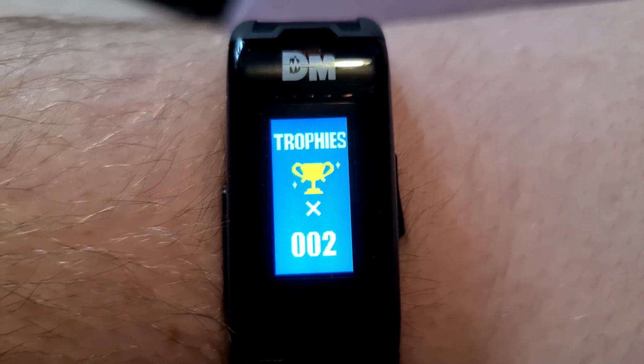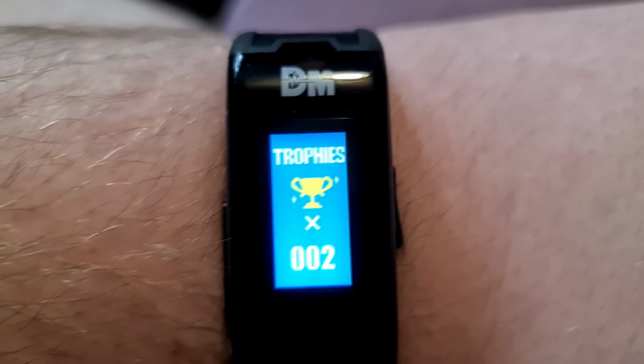So I did a hard mission and got 2 trophies. It was just squats for 20 seconds. To get 2 trophies was very easy. I believe the squats only track up and down movement and maybe your heart rate. So you could probably cheat it by just, you know.